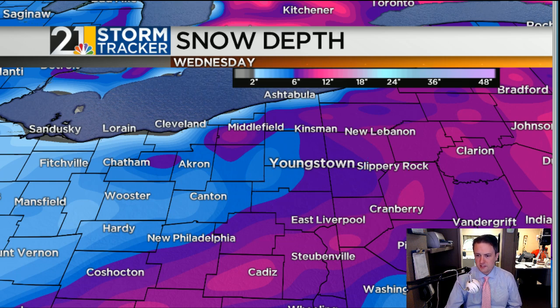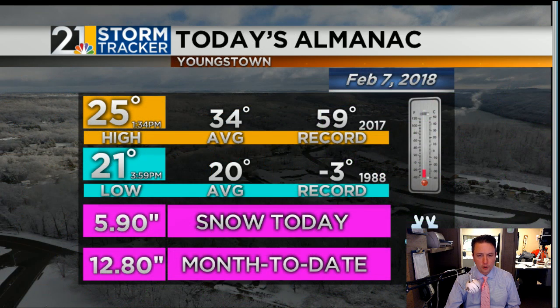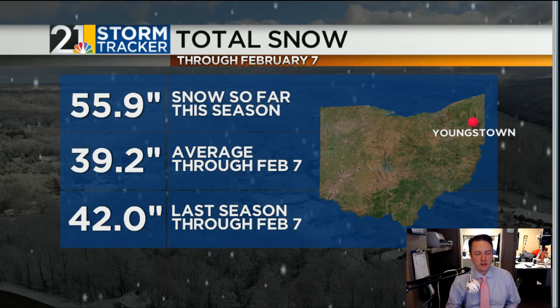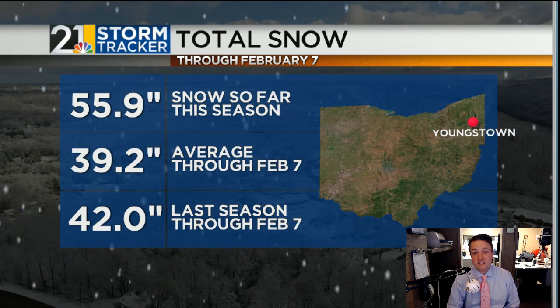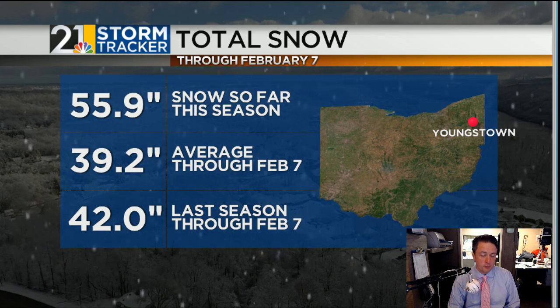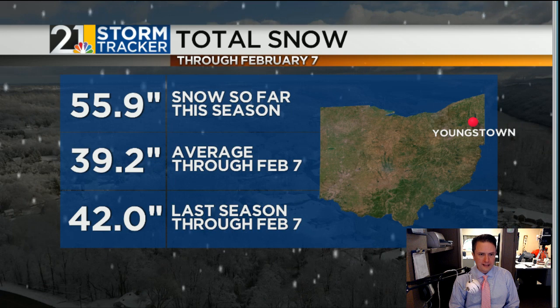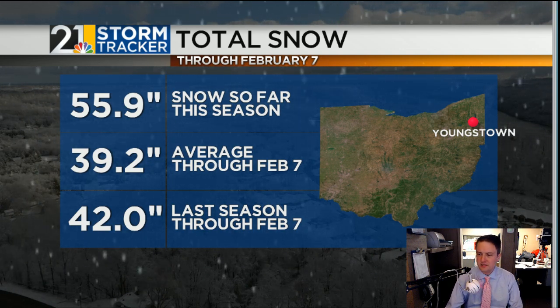Some of the snowfall totals today were pretty impressive locally, including at the airport 5.9 inches of snow, our biggest one-day total in a calendar day for the entire season at the airport, putting our month-to-date total at 12.8. Notice last year it was 59 on this date, so quite a contrast from last year to this year. Wanted to check in on our seasonal snow totals. We're up pretty close to 56 inches now at the Youngstown Warren Airport. That puts us about 17 inches above average through today's date, and about 14 inches more than we had at this same time last year.